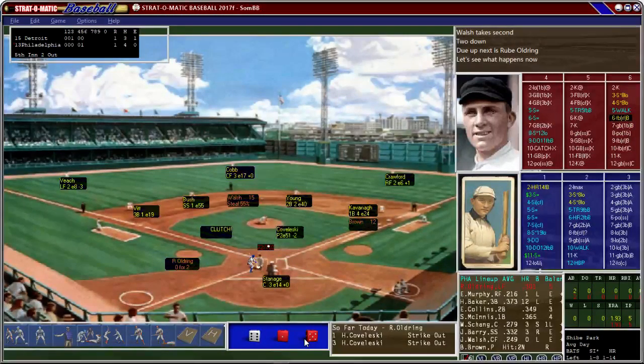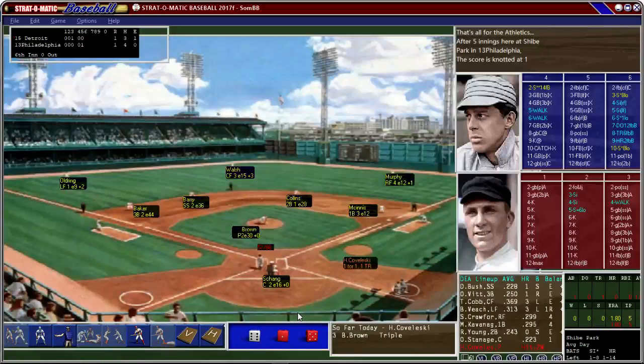And he's going to fly out to right field. The Tigers dodge a bullet. They do tie the score, though. And he hit a foul ball. The next pitch, he's going to fly out to Crawford. The inning is over. And here we go. Can of corn. All right. After 5, here at Shibe, Philadelphia and Tigers are tied at 1. Okay. Brown pitching to Covelesky. Pops him up. 1 down. Here in the sixth.